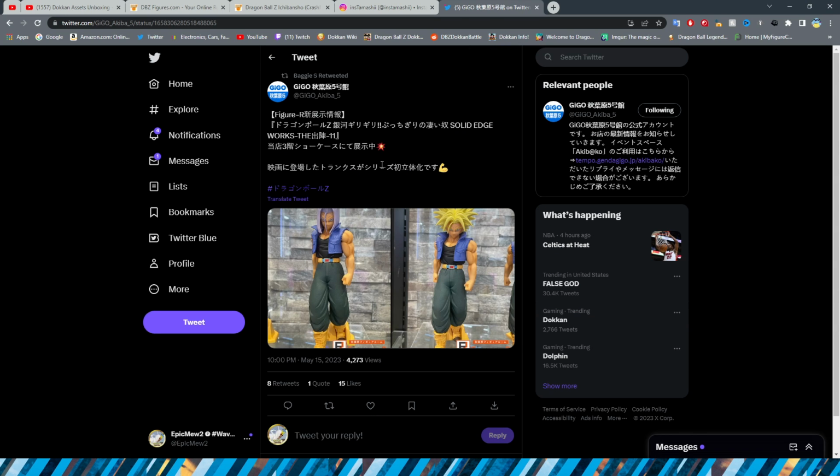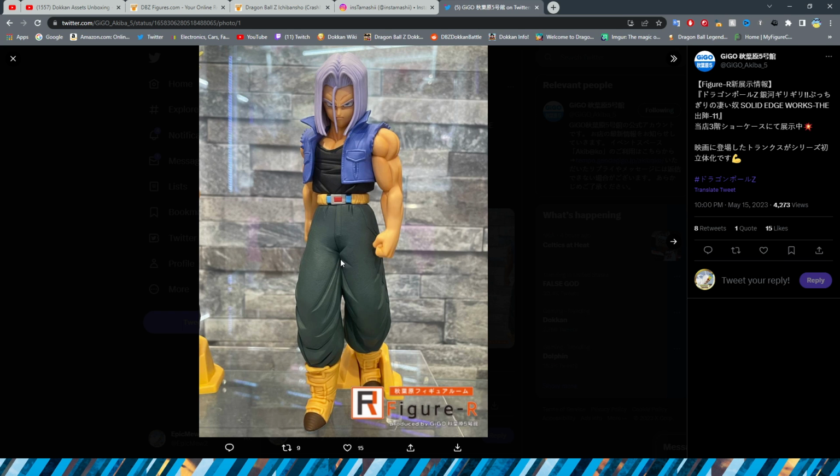I believe we will see more pictures of this guy later, but we did have the release of the Solid Edgeworks BoJack movie Trunks, and I gotta say, I am very impressed with how this figure turned out. I was really, really hoping that this guy would turn out good, because obviously we never get figures from the BoJack movie. So very exciting that this guy actually turned out super solid. Solid Edgeworks, get it? Very nice looking.